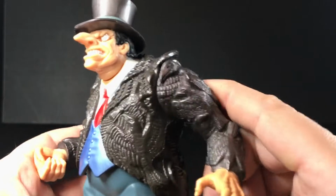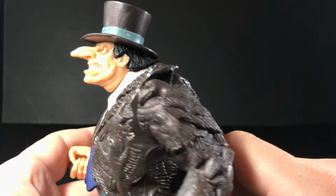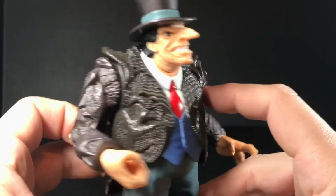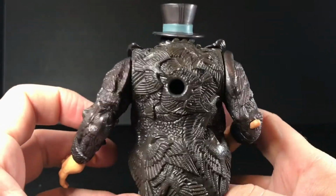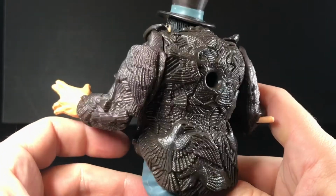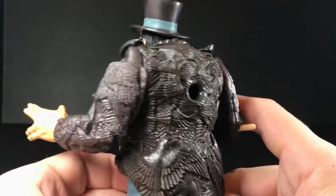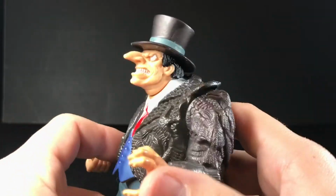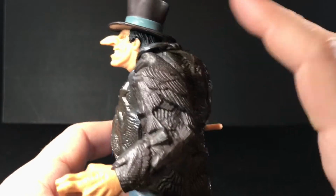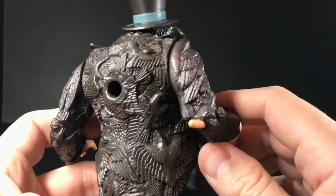The suit jacket, I'm not sure if he actually sewed birds together to make this thing, or if it's just supposed to look like a bunch of birds on him, or if it's actually alive birds that are wrapping themselves together to cover him. I don't know what the story is exactly, but it just looks awesome. I like it a lot. There's so much detail in here. You could stare at this and make out so many cool different birds.